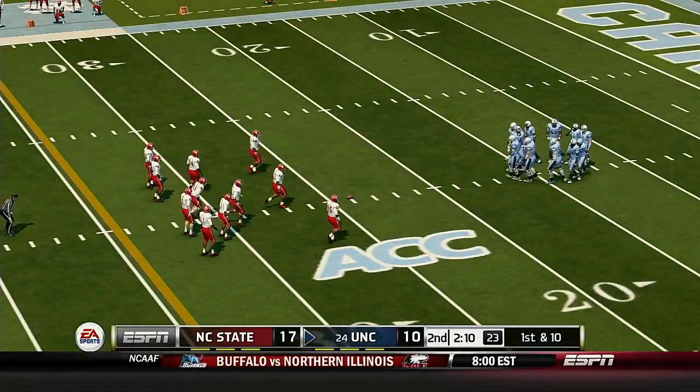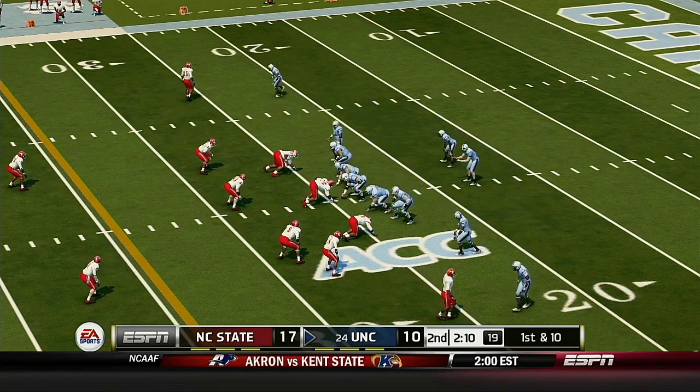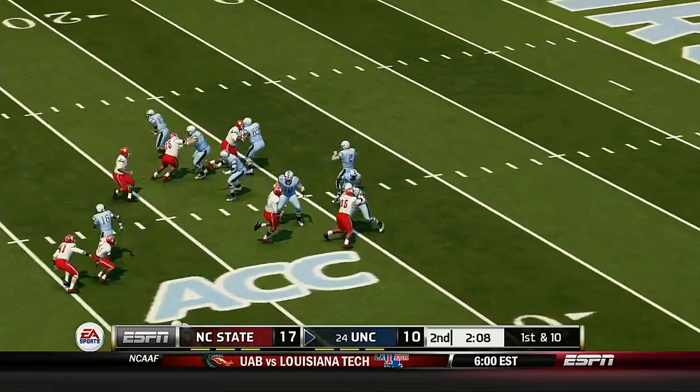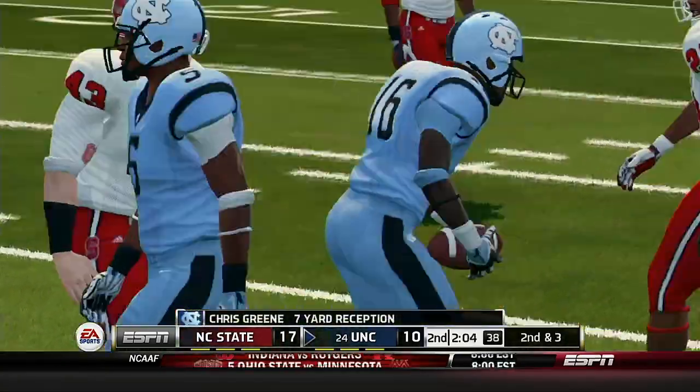There hasn't been too much daylight between these two teams. In games like this, some players try to press too much, and that can cause mistakes. Caught, and he's brought down quickly.